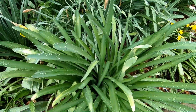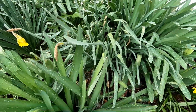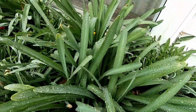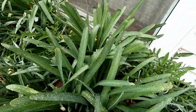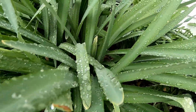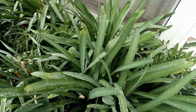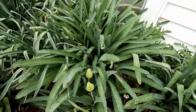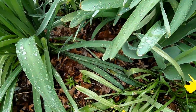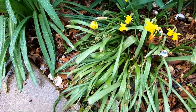Now I've got a mixture of daffodils and mystery lilies in here, and you can't tell which is which. The mystery lilies, the strappy green leaves here, will die back to the ground, and then later on in the year they come back up, like in the fall, August or July.